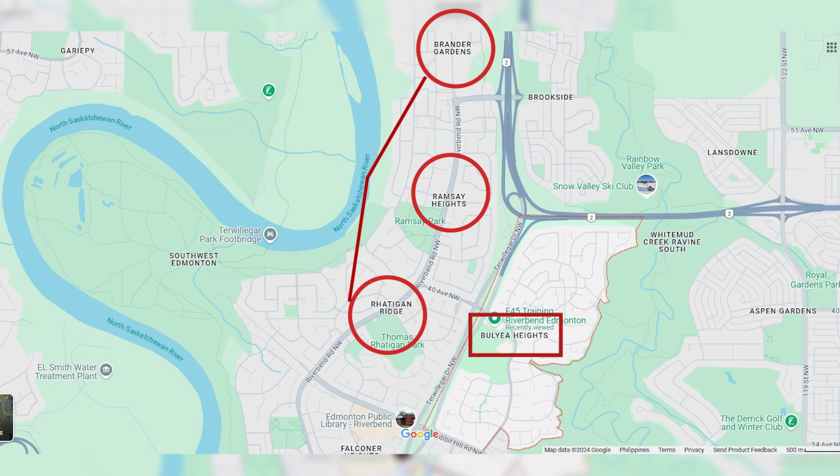So you get some of the most desired, most coveted lots because of the green space, because of the trees, and because some of the lots back right onto the river valley. Not this one. So let's go see what $799 gets you in the heart of Riverbend, Bulyea Heights. Let's go check it out.